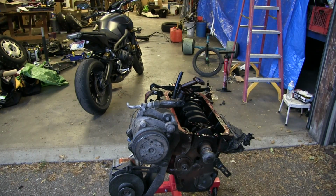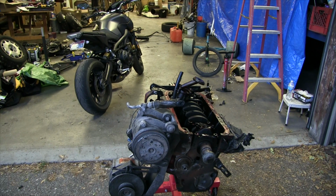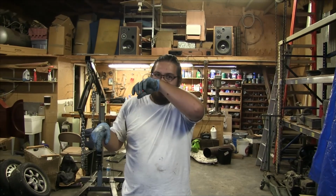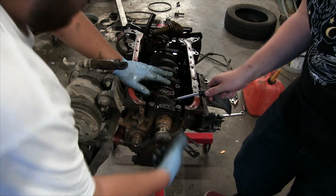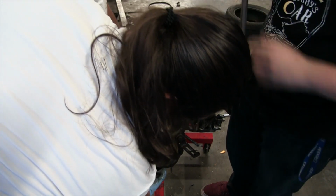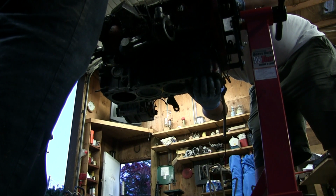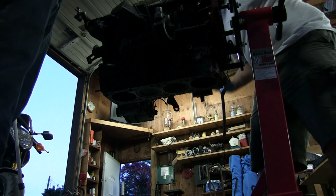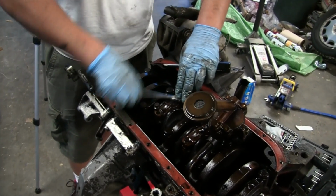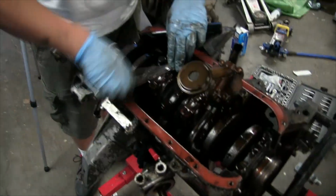Alright, next idea. Broke? Yeah. Alright, shall we take these pistons out? Okay, let's turn it a little bit out, I guess. Perfect. Let's see. Keep going, keep going. Go, go, Speed Racer!